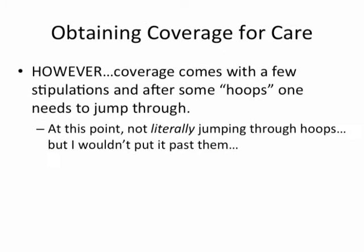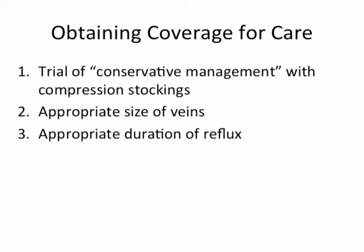However, there are typically some hoops that patients have to jump through before the insurance companies will grant coverage for procedures. Some of those hoops might include, first, a trial period of conservative management with compression stockings that patients have to do. The requirement is universally goofy, but to paraphrase Tolstoy, each insurance company is goofy in its own way. Blue Cross typically requires 6 weeks. Humana, Aetna, United Health, and Cigna require 3 months.